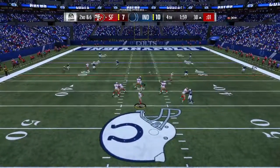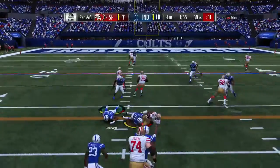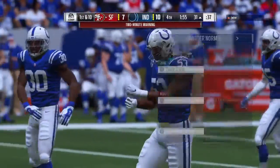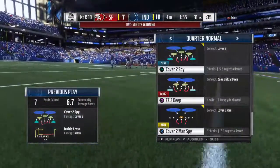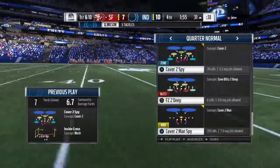On 2nd down, here's Garoppolo. He's going to flip one out here to his running back. And this time not quite to the 30. It'll be down at the 31-yard line. Time for a break. We'll come back, see what transpires after this.